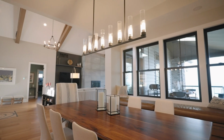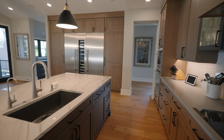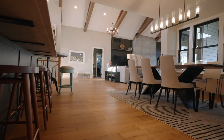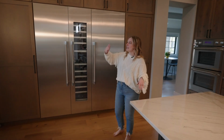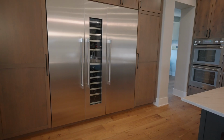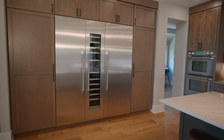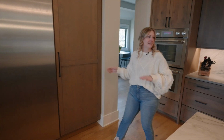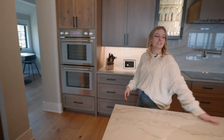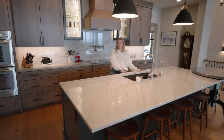Just off the great room, we have a super open kitchen and dining space. Again, you have beautiful views out to the lake. You have amazing Thermador appliances featuring a freezer, fridge, and wine column with storage options on either side. And then we have a huge 10-foot island. This is the biggest an island can be without getting a seam.